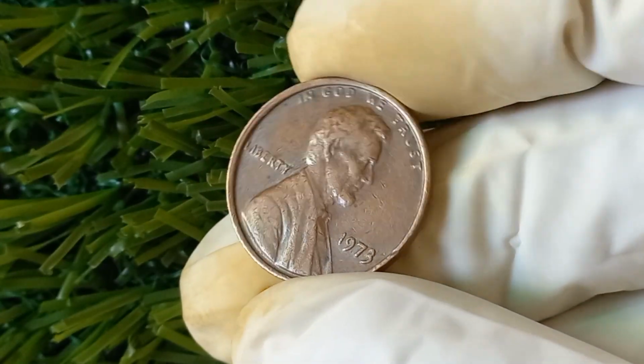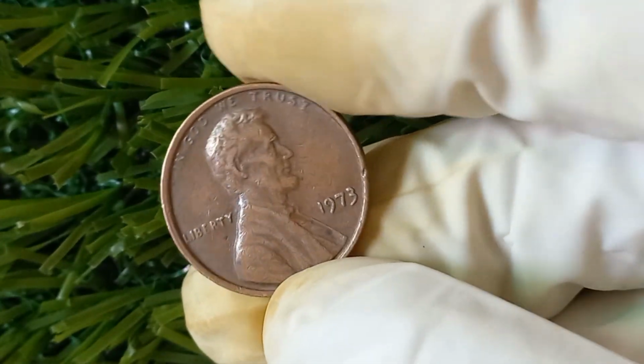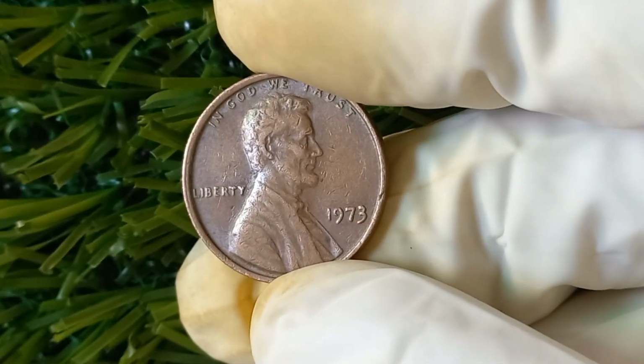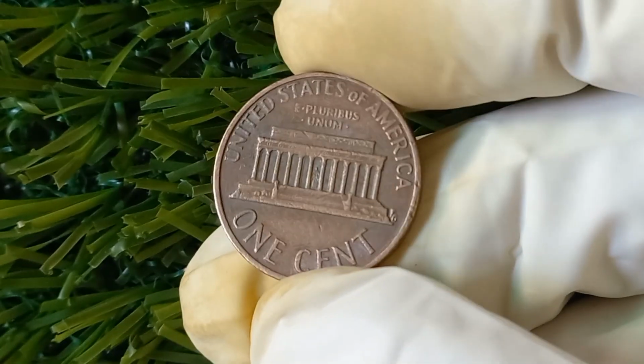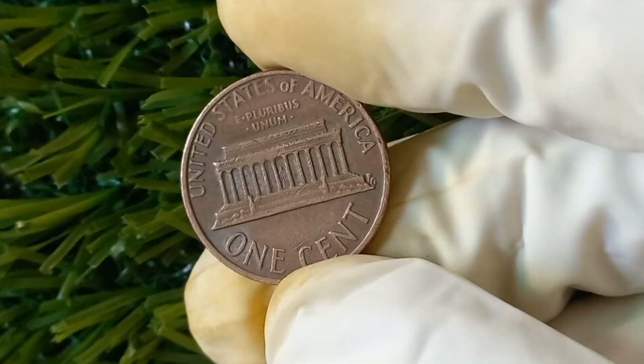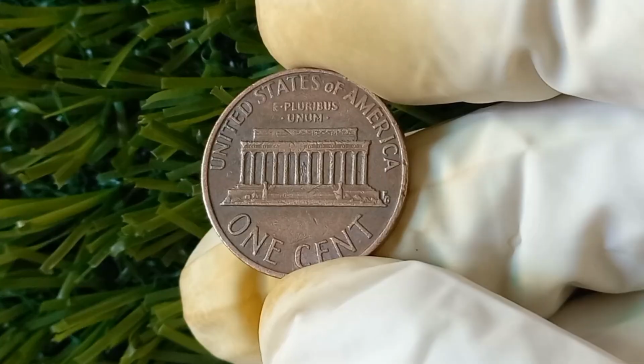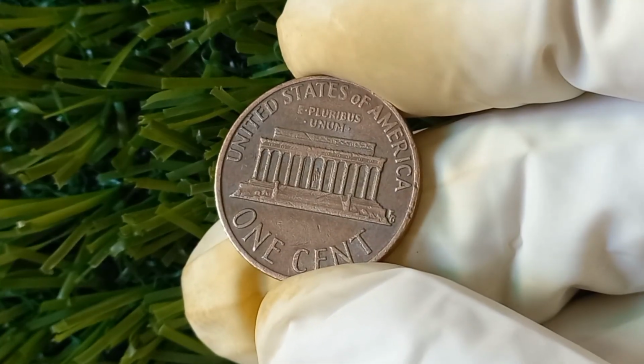Alright, folks, let's talk about pennies. You know, those little copper coins we toss in jars, under couch cushions, and sometimes even ignore when we see them on the ground. But what if I told you that one of those pennies, yes, a regular old 1973 no mint mark Lincoln penny, could be worth a jaw-dropping $1.4 million? Yeah, that's not a typo.